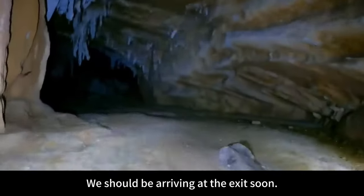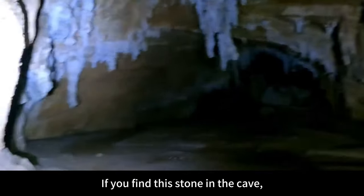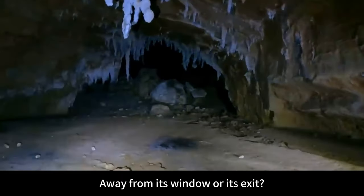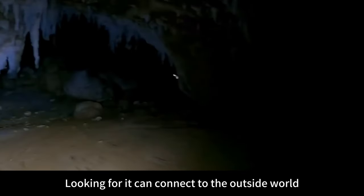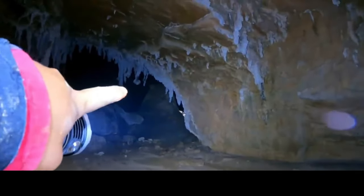We should be arriving at the exit soon. If you find this stone in the cave suddenly dry over a large area, it explains that we are not far away from its window or its exit. Now you can speed up your pace. Looking for it can connect to the outside world. Do you see it? Is my analysis correct?